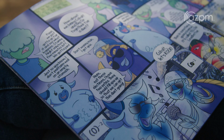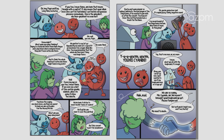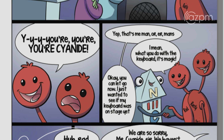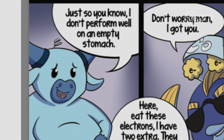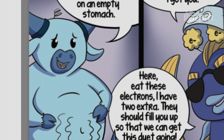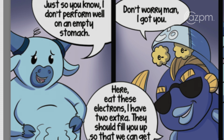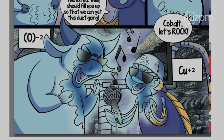One of my favorite scenes is where Big Ox and Red and Rusty now are roadies for the heavy metals. And Big Ox is starstruck by Cobalt. And they bump into each other. And Cobalt asks Big Ox to play a duet, and he's like, well, he's a little scared. He's like, just so you know, I don't play well on an empty stomach. And Cobalt looks at him and is like, don't worry, man, I got you, and lifts up his hat and throws him 2 electrons. And that electron transfer is what really happens in the ionic compound cobalt oxide. Big Ox eats them. He's like, somebody get me some sunglasses. Let's rock.